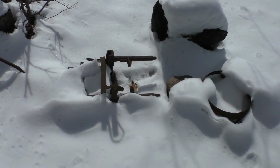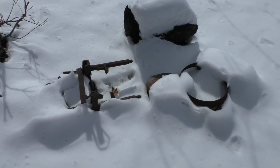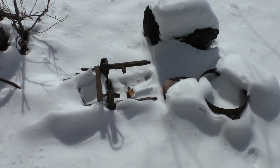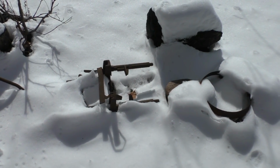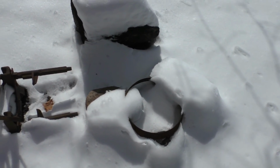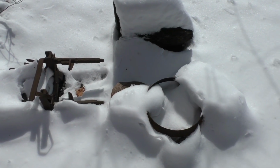There's something here. I don't know what this is. I don't know if this is some sort of animal trap, or if it's something from a ride. I just happen to see it here. I don't want to touch it in case it's a trap, but I don't know what that is.